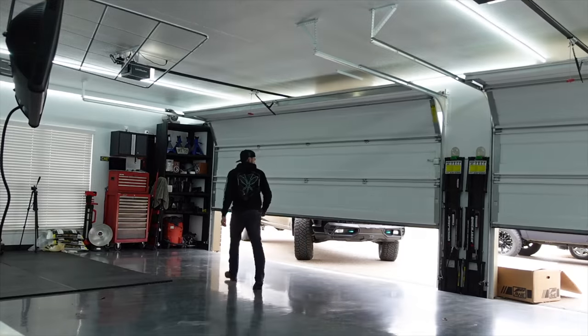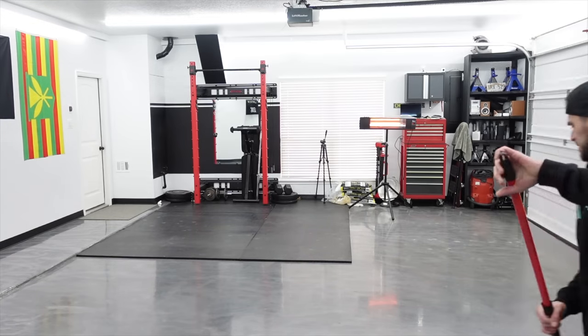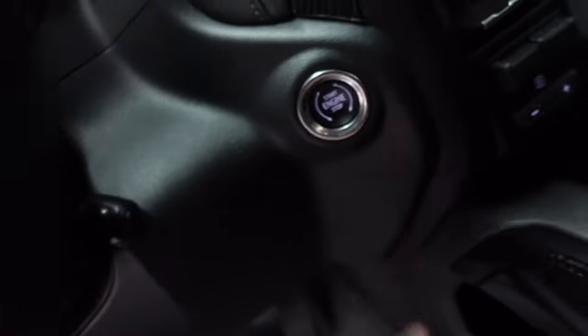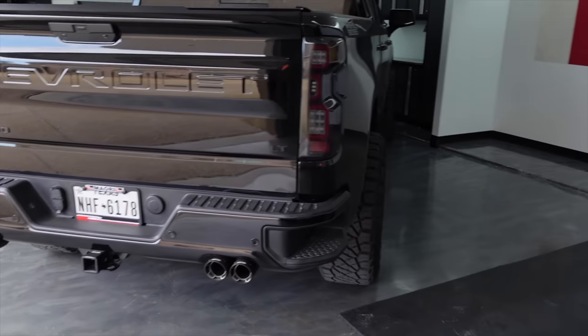And I know some of you are gonna say it. Yes, I'm sweeping my garage again because I'll be spending the next few hours rolling around on the ground over here. So guys, this is my 2020 Silverado Trail Boss, and we've owned the truck for about 2.5 years now. We spend pretty much every single weekend changing stuff up on it. Why do we modify this truck so much?